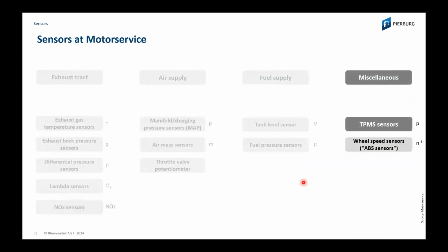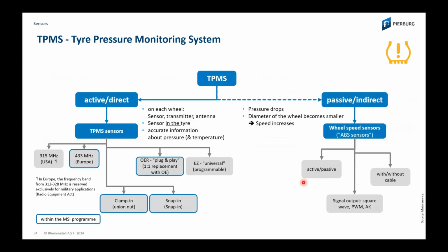Yeah, TPMS sensors, tire pressure measuring sensors. This is also available since some time, and here, first of all, the differences. If we use tire pressure measuring systems, we are talking about two different systems. It's first of all the active and the passive system.